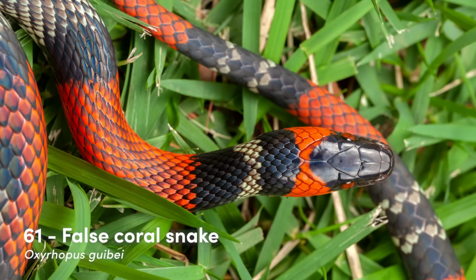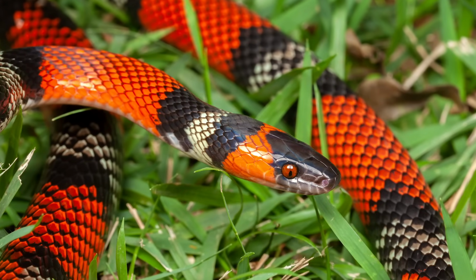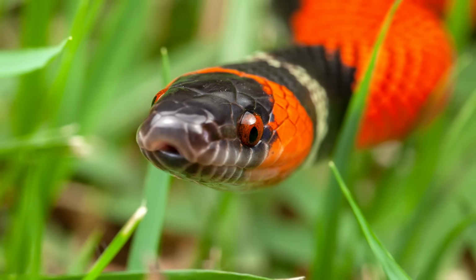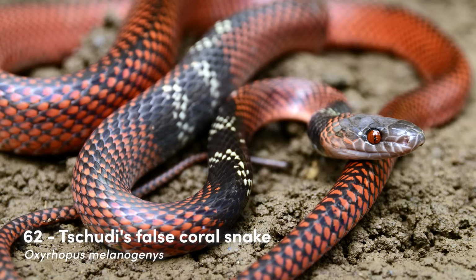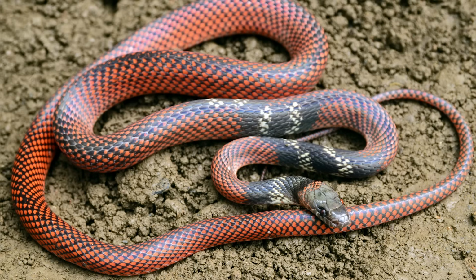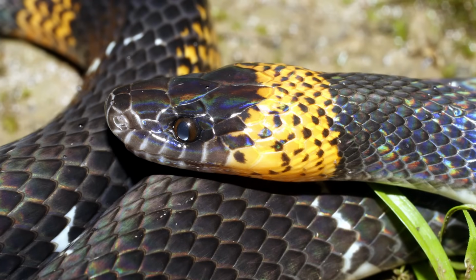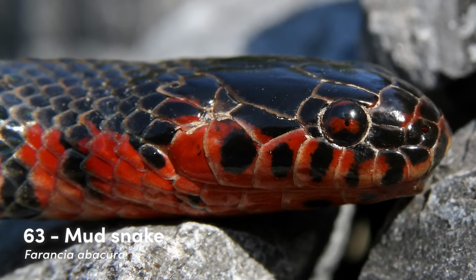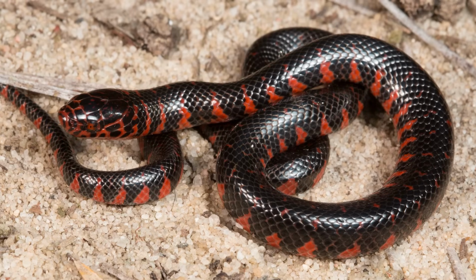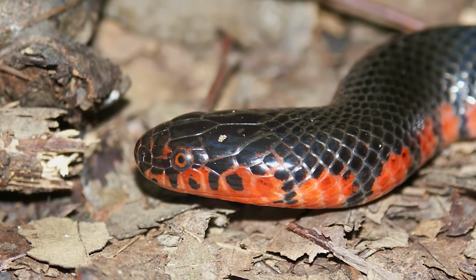The false coral snake is one of the many species of snake who have evolved to display the coloration of the highly venomous coral snake, a defense known as Batesian mimicry, where a harmless species mimics the appearance of a dangerous species. The Schude's false coral snake has 2 highly distinct subspecies. The first has black and red scales and black and white stripes. The second is known as the black-headed calico snake and is almost entirely black in colour with yellow stripes. The mud snake is almost entirely aquatic. It is usually found on the edge of swamps and streams where it preys upon salamanders and other amphibians. They are found throughout much of the southeastern United States.